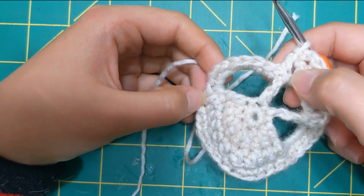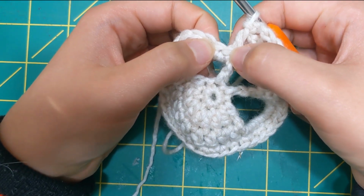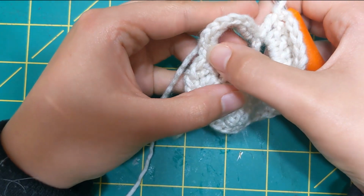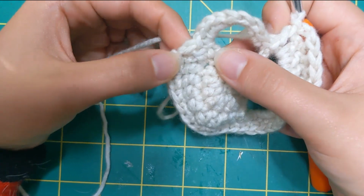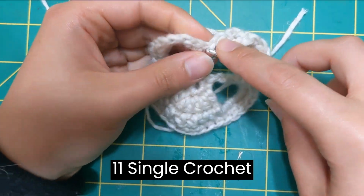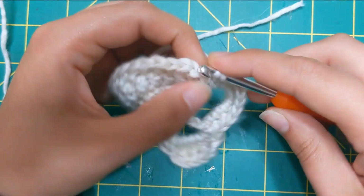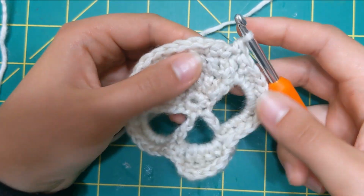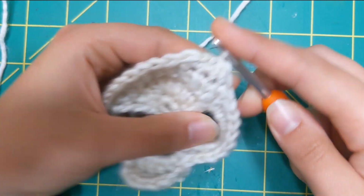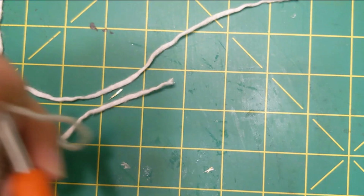So that is one, and I like to start in this stitch right here directly from next to the nose space. So 1, 2, 3, 4, 5, 6, 7, 8, 9, 10. It's about 10 or 11. Again, I will put the number on screen. So that was 11, I think, and so we are going to slip stitch to join, and then you can end.